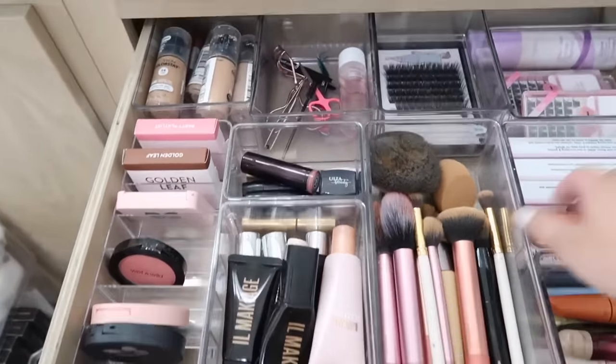A tip when you're trying to get organized in closet spaces: invest in matching hangers. Even if it takes a year or two to get them, just every time you go to Walmart, grab a pack of them, ask for them for Christmas or birthday gifts. They really are nice to have, and it just brings everything together.